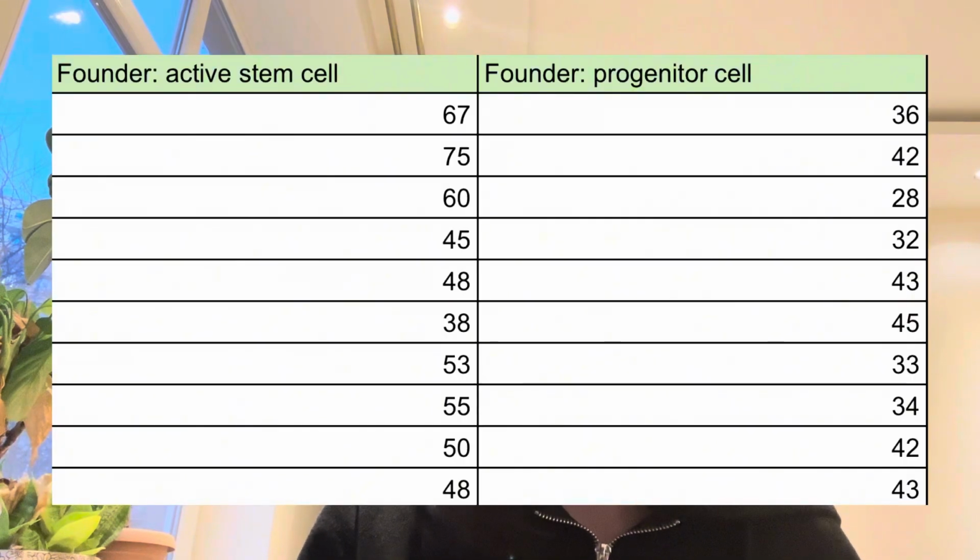To do that, I used the neurosphere simulator developed by Northeastern Neurobiology, and here are my results. So what I did was that I counted the number of live cells in each case and repeated the same experiment 10 times to get reliable results.